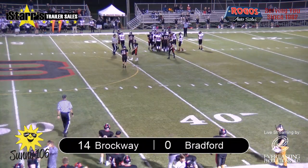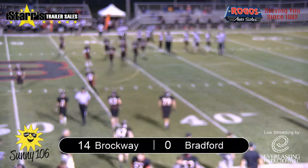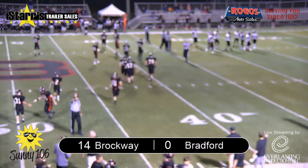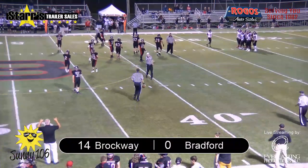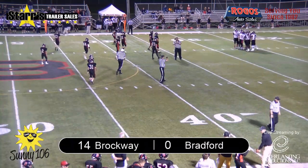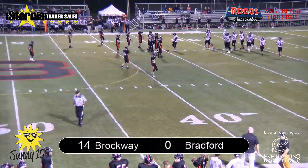Almost recovered it because the Owls did bobble it before they finally recovered it, but I think in the end Bradford did come down with the ball. Well, when you look at the offensive and defensive lines of these two teams, Brockway definitely has a size advantage, a considerable size advantage on the offensive and defensive lines. Yeah, if you think about it, a lot of our kids are about 250, 275, and I think the biggest kid that I'm seeing from Bradford is around 220, so we definitely do have that size advantage against them.